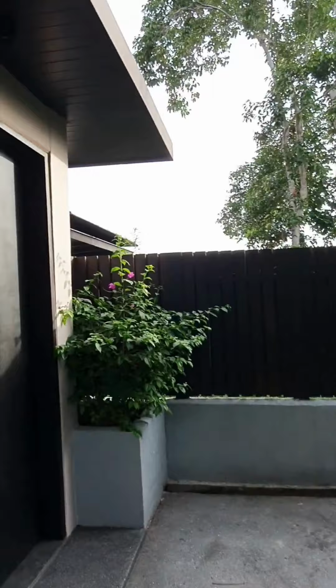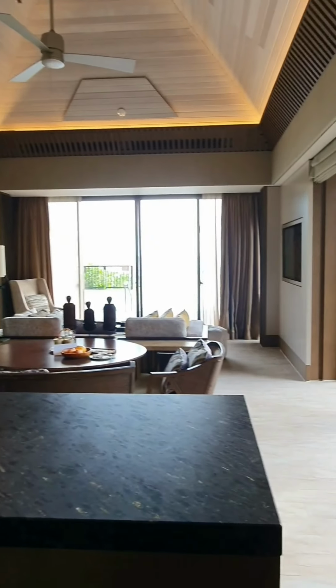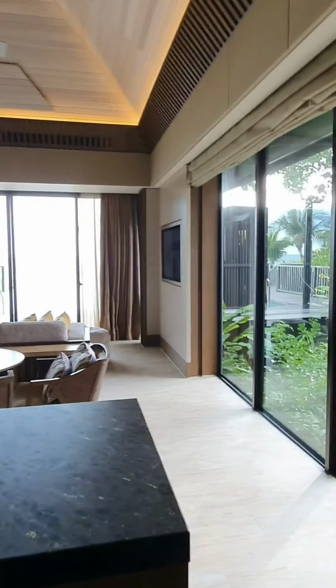So actually you can feel the rainforest ambience surrounding the villa, which is really soothing to the ears and to the eyes. Right, getting in. As you enter, there's a small greenhouse inside the villa, looking very pretty. This is the large living room. We'll come back to it later. It's also surrounded by all these greeneries around.